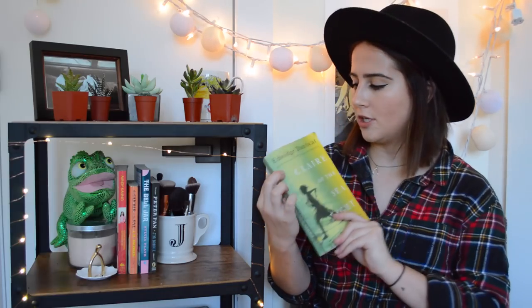The next thing I'm going to mention is a book that I read this past month that I loved. I actually had to read it for school, and it is Claire of the Sea Light. I don't know how to pronounce the author's name, but she is a Haitian author, and I loved this book. I wasn't thrilled about reading it. I usually prefer nonfiction, but as soon as I read it, I was like, wow, that was actually really good.